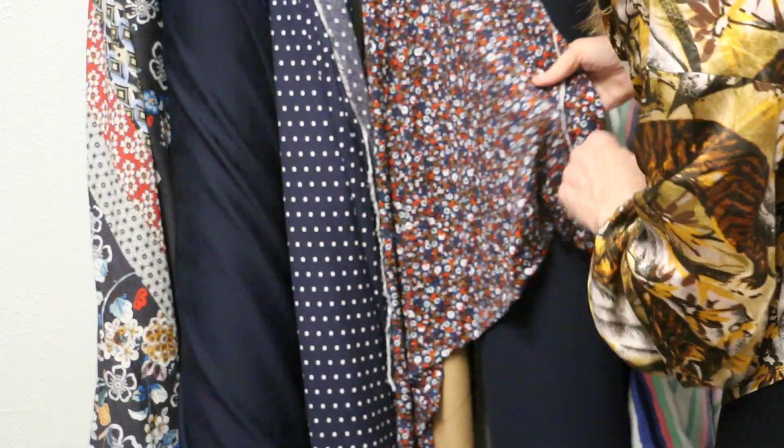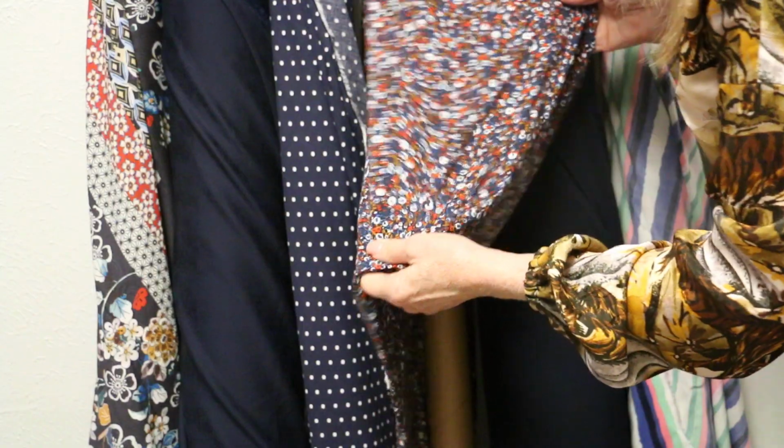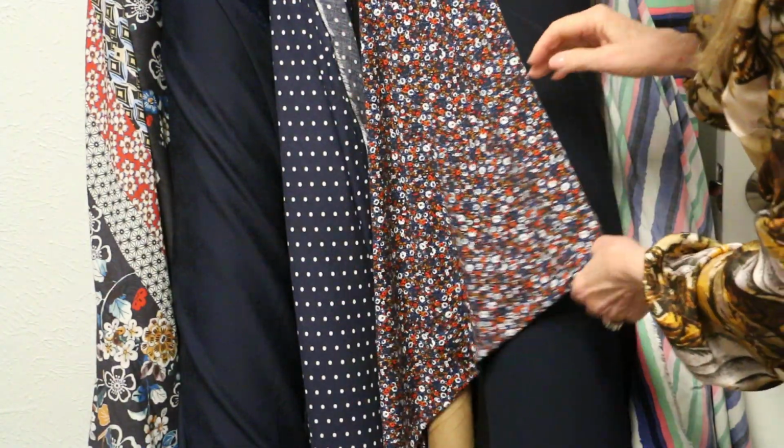This one, not a lot left of it, but it's 100% viscose. It has stretch in both directions. It's a knit. Just a really cute little top for spring.